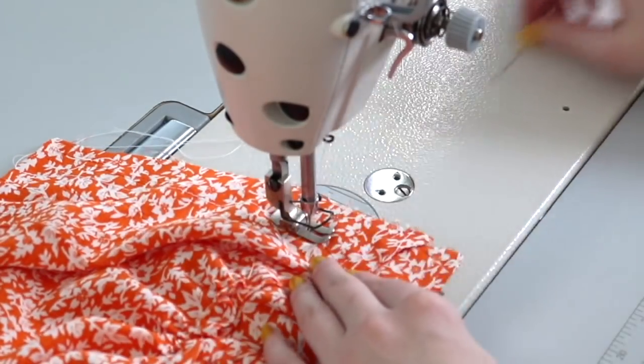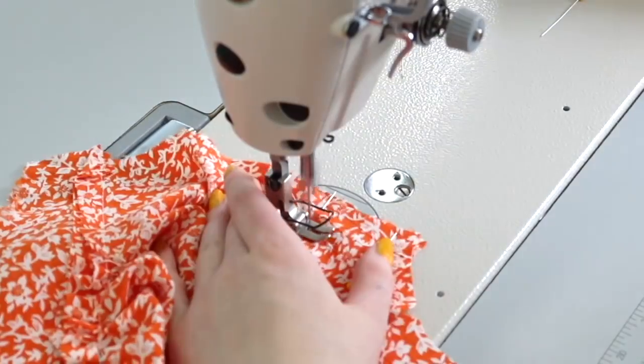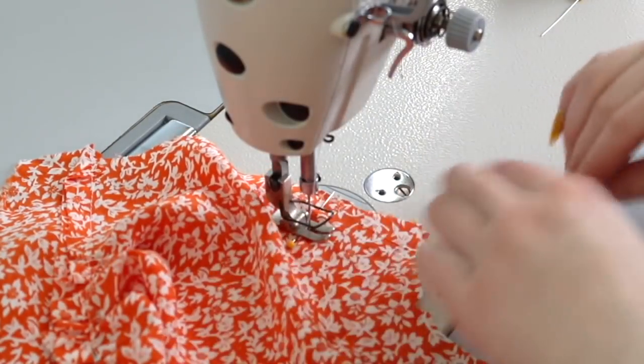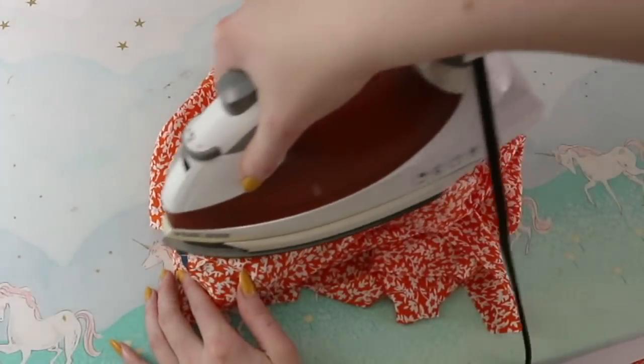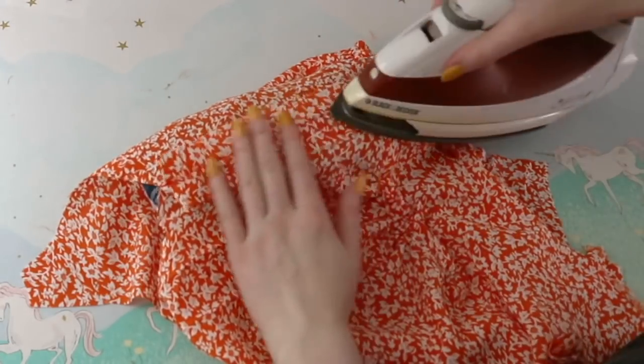Anyway, I pinned the side seams. Like with the skirt, I'm sewing these as normal 1-inch seams instead of French seams. That makes the placket easier to finish later on and allows for easier alterations if they are necessary in the future. I sewed the seams by machine and ironed them open.